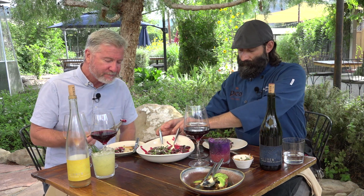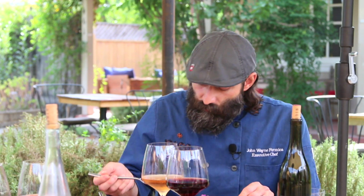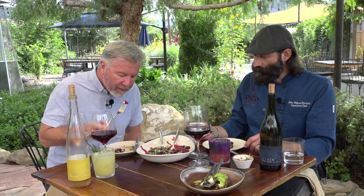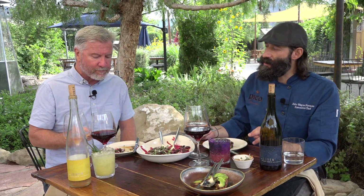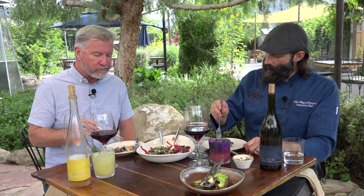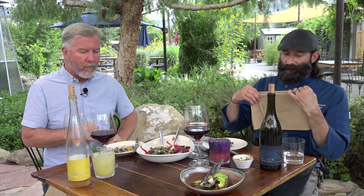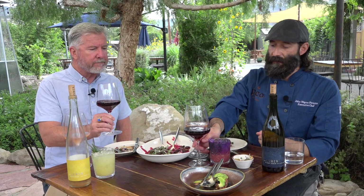Perfectly al dente. That's the word, al dente. And the beet flavor is there, but not overpowering. You get that little spice, little texture, the nuttiness, creaminess of the cheese. It's all there. So I noticed we have also some red on the table. So we have the Lumen Pinot Noir 2017. Should go well with the beets.